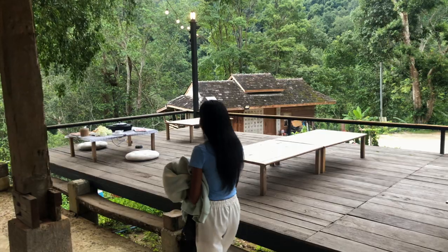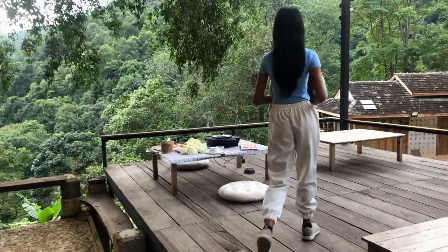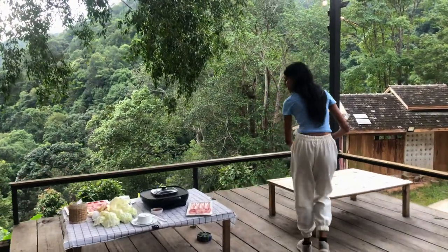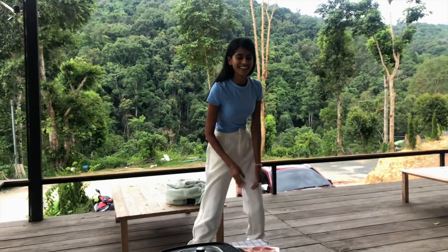So this restaurant is actually right at the top of like the mountain, so we can see right down the valley. And I think we're the only ones here, but this is so cute. Wow, this is where we're having dinner. Oh, this is so cute. So what are we having?